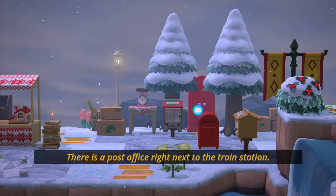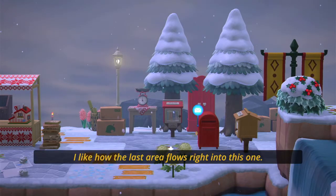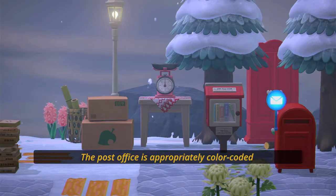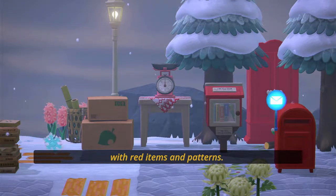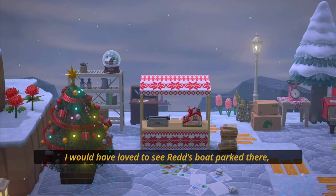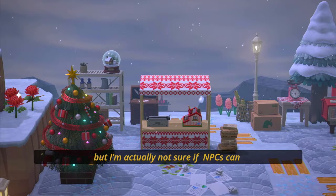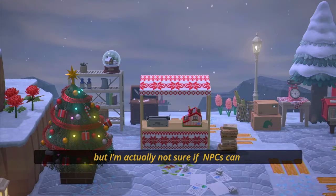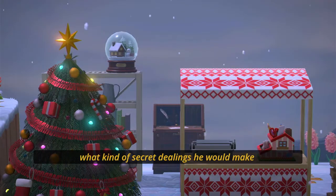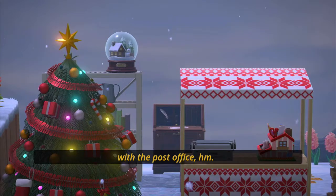There is a post office right next to the train station. I like how the lost area flows right into this one. The post office is appropriately color-coded with red items and patterns, and it looks like it also leads to the secret beach. I would have loved to see Red's boat parked there, but I'm actually not sure if NPCs can show up in your dream. But I can still wonder about what kind of secret dealings he would make with the post office.